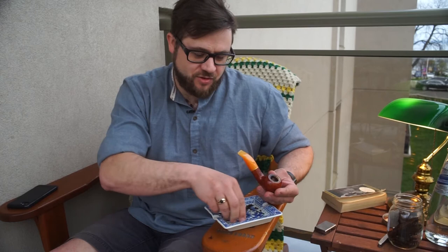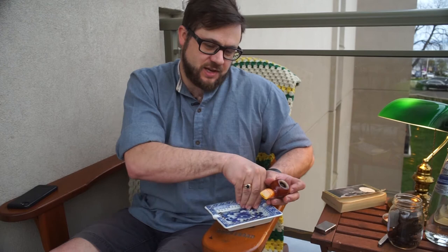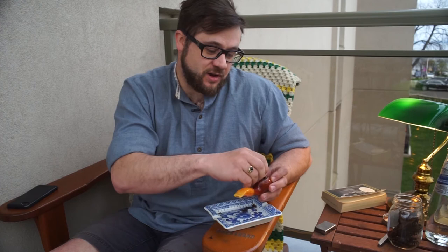And this tobacco is also one of my favorites. This is the Ahab's Comfort from Watch City Cigar. They make some nice tobaccos. I also like their Spilsbane, which was their Christmas blend a little while back.